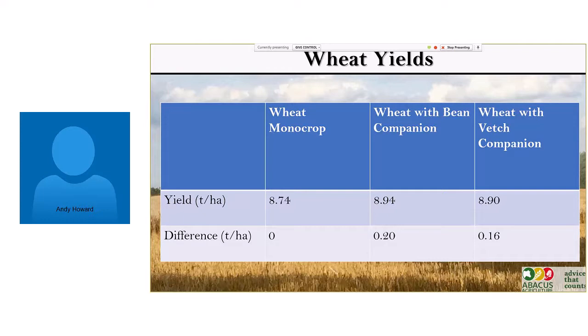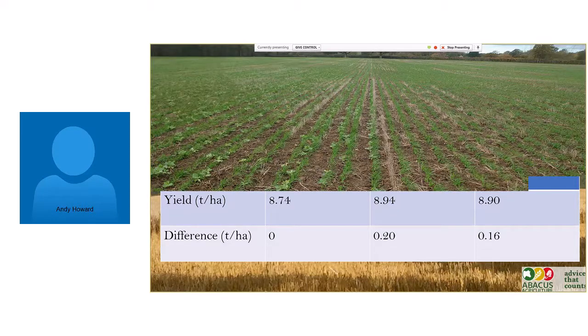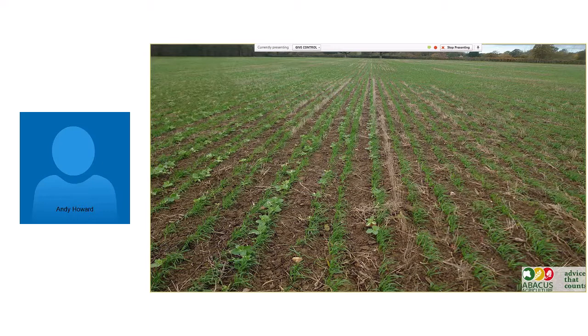On the left, you have the beans, and on the right, you have no beans with the wheat. This field is a very wet, very heavy clay field. And my feeling is that this technique with the beans is going to work a lot better on marginal ground with water issues, clays, waterlogging, because I believe the beans will help drainage throughout the profile and help the wheat get through the winter, improve the rooting of the wheat.